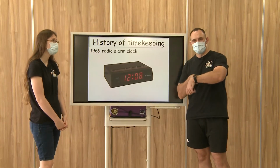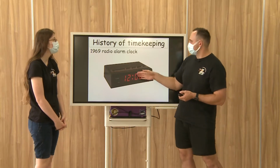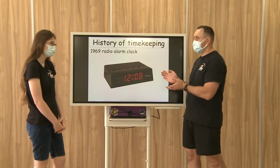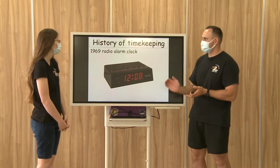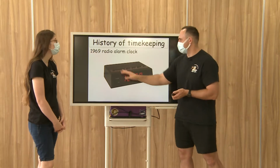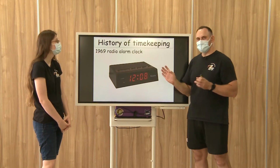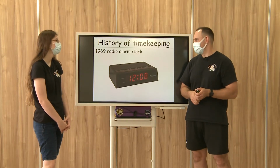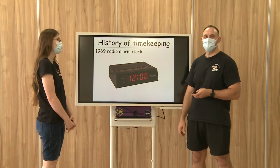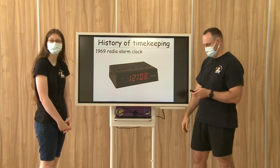Before we had watches or cell phones, first they had the radio alarm clock. Many people had this next to their bed. Did you have one next to your bed? I did, actually. You did, okay. So this started in 1969. That's when the radio alarm clock started. I did not have one next to my bed. Well, mine was actually for CDs. Okay, so it had a CD player inside. That's fine. That's good enough.